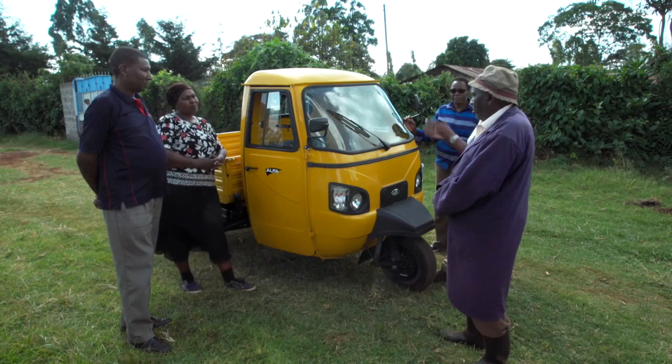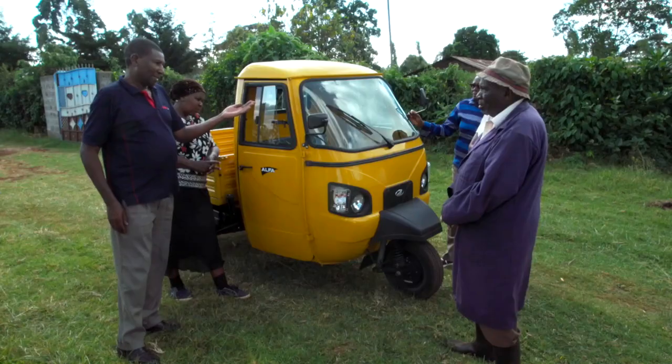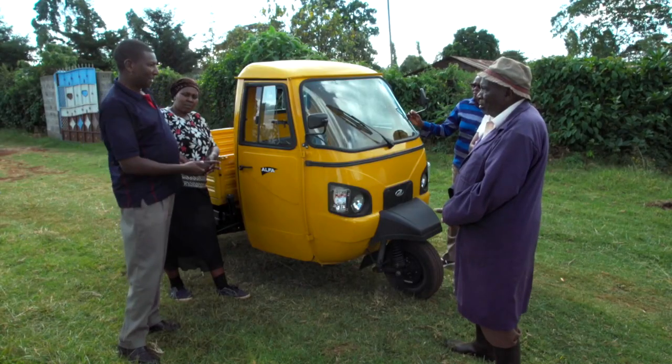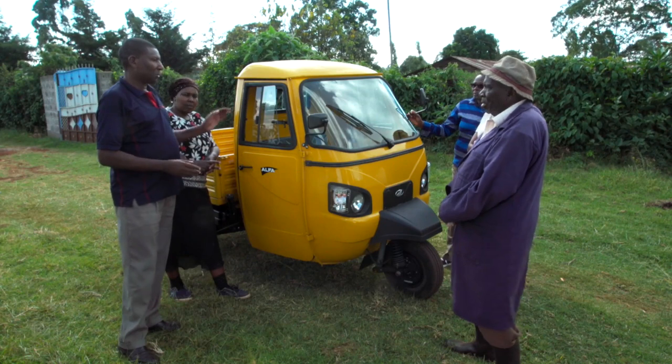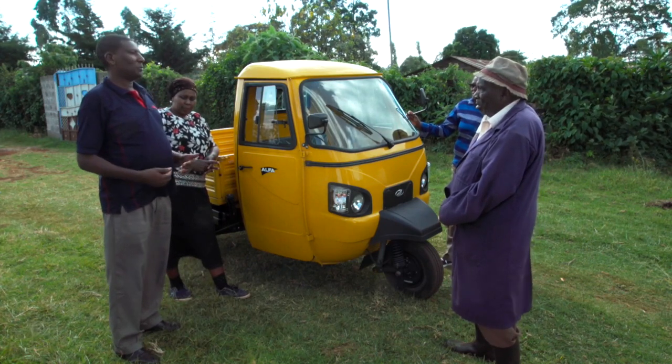Why do you think this tuk-tuk is going to help our farmers? Because one, Mr. Chege's milk will get to the market faster. And also more milk will be carried on the tuk-tuk. Her nyanyas and hohos, and even her eggs and chicken. When you use the tuk-tuk, you go to the market in one go, you finish your business and come back and do more. So this means profits.